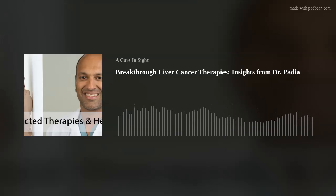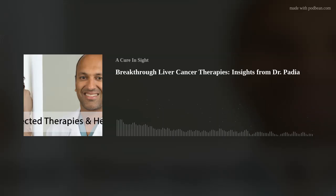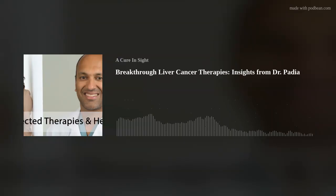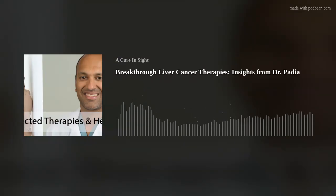As an example, I saw somebody last week in the office after they received their first 2 treatments. Their tumors shrunk considerably. So I sat down with them. I said, look, here are your options. You can continue your immunotherapy, we can get scans every few months, or I can do rounds 3 and 4 of Hepzato to shrink them even further. It really depends on how you did after the last 2.